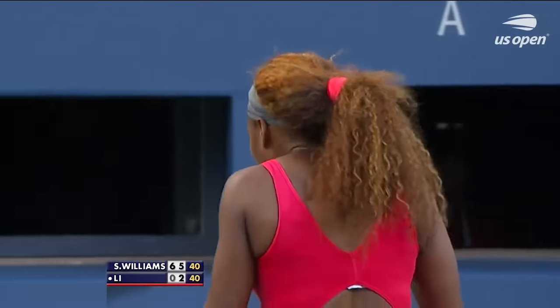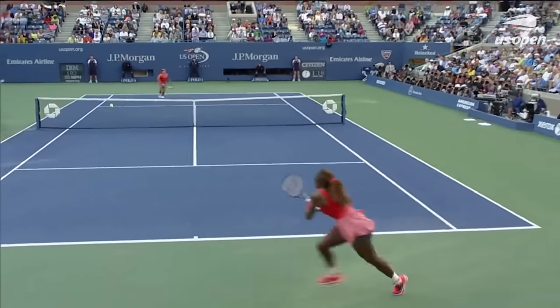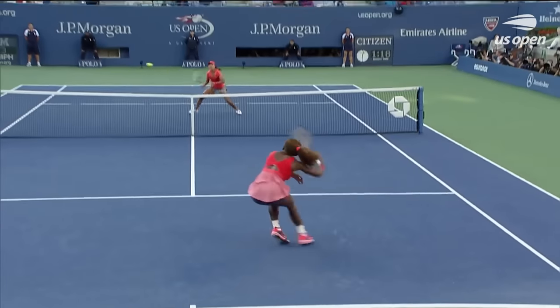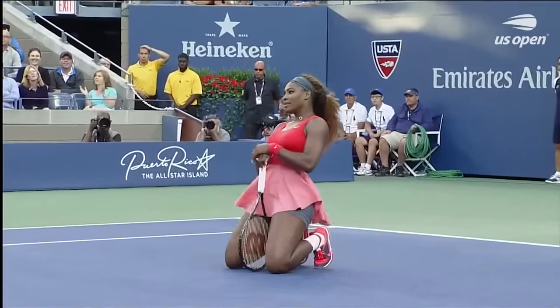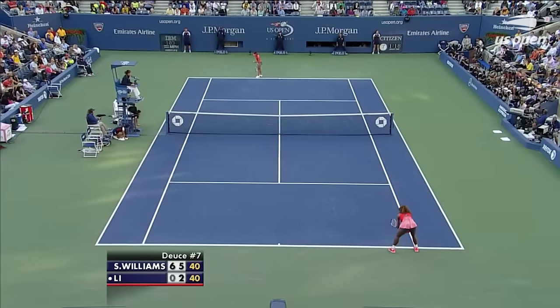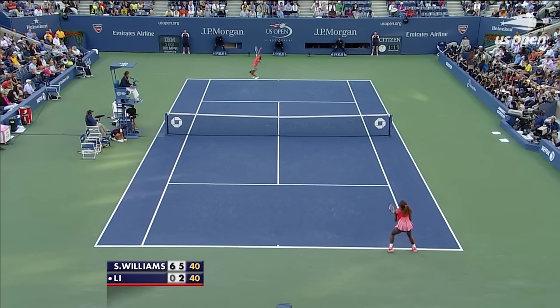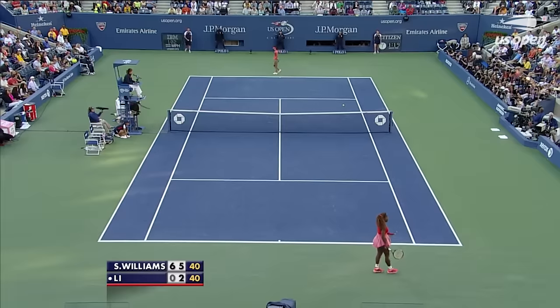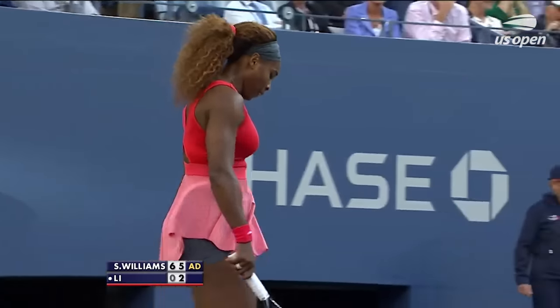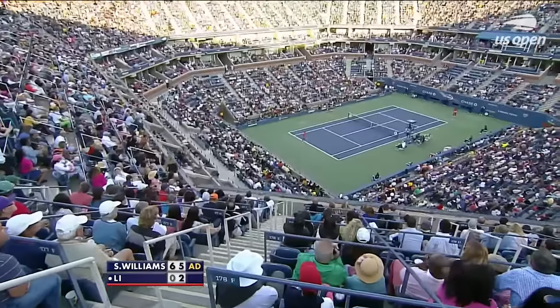Played from Serena, but Li Na so solid up there and sometimes just making the move, putting yourself in an aggressive position the way Li Na did there. It's enough. Creates the miss. Chance for Serena to close this out. And this has been some of the best tennis of the entire match, and this is more of what we expected to see from start to finish.